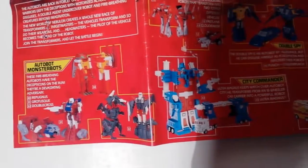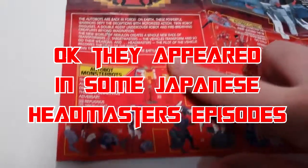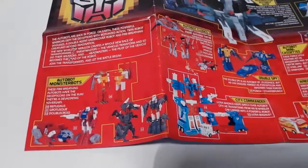Oh, I'm making a shadow here. Repugnus, Grotesque, and Double Cross. I don't think these guys got a lot of love in the comics or anything. They sure weren't in the cartoon. Didn't this guy shoot sparks? No, I'm thinking of somebody else. So yeah, these guys ended up being a little bit obscure.